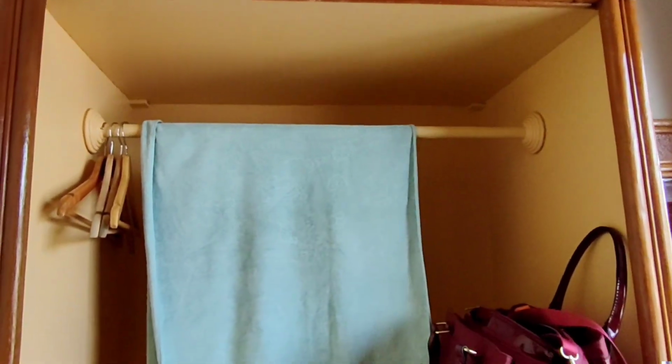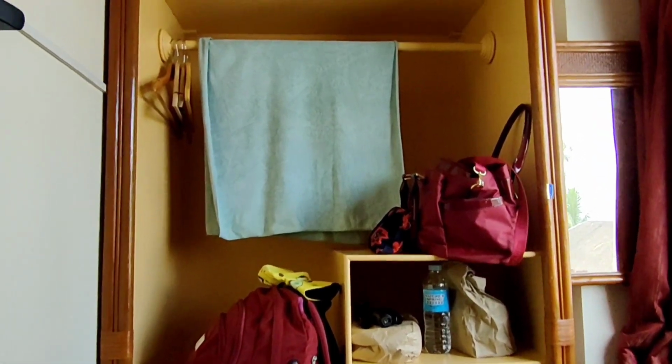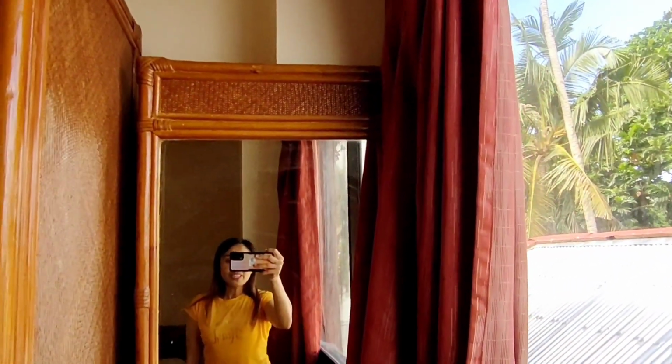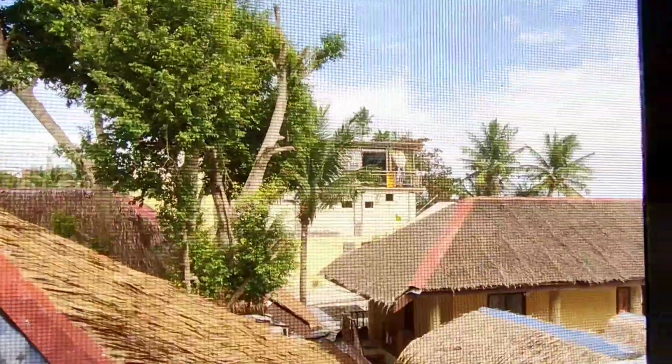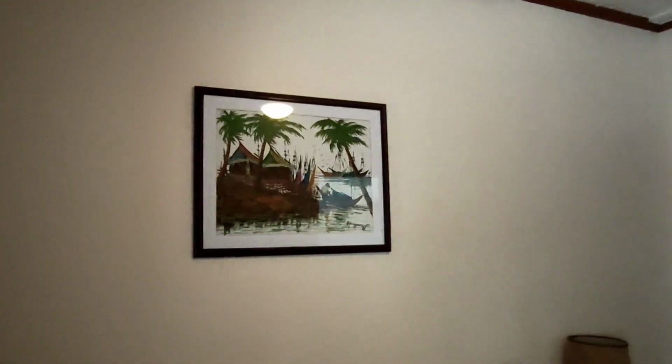And here is for your things, like a cabinet. Basically for things. And here, a mirror. And then my table. And then look at the neighborhood. It's beachfront, Langgings, no? The beach is right here. Alona Beach, the famous beach here in Panglao. And look at the paintings. I like it.